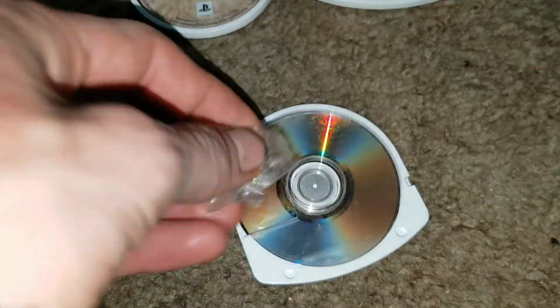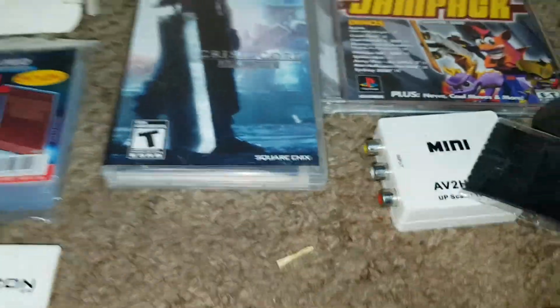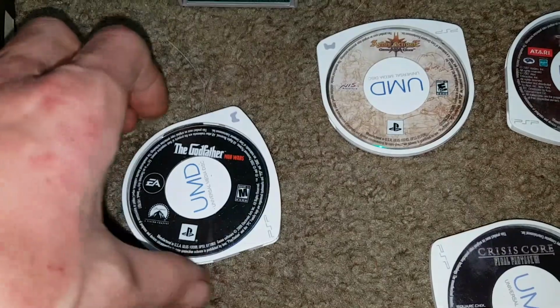And then Final Fantasy Crisis Core. So we have the other thing that has a little bit of tape on it. But we have the Crisis Core, the loose copy, right? We have the complete copy over here. Then I think we also have a sealed copy of Crisis Core. So we should try to hurry up. Well, maybe the episode's gonna be like 30 minutes or something.